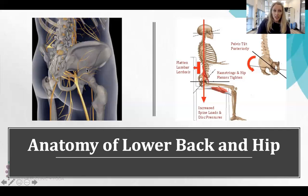On the left here, let's take a look at this hip. So we can see there's the nerves that come off of the spine. The nerves come off in pairs right from the base of your cranium all the way down, and here's your sacrum, all the way down to your sacrum. So they come off the spinal cord, they come off the vertebrae themselves, like underneath the vertebrae, and then they innervate organs and they innervate muscles. So that's kind of what they do down here.